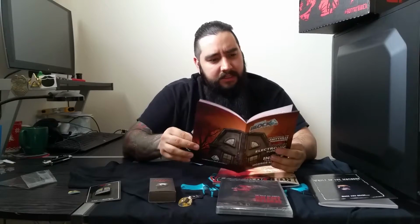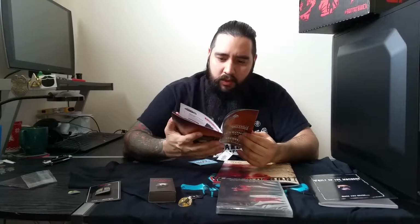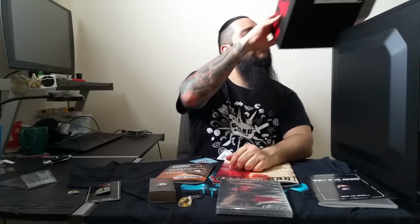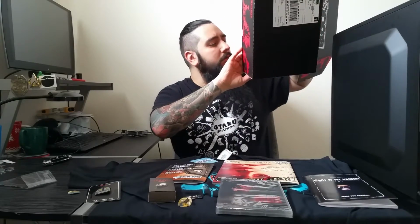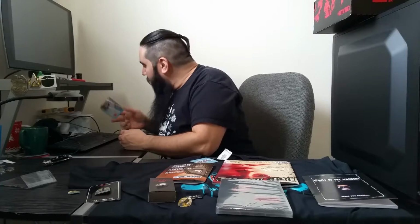How come it doesn't tell you what's coming in the next one? Why? Oh. And I got this Nerd Block card thing. I think I'm almost finished. I think I got like 2 left.